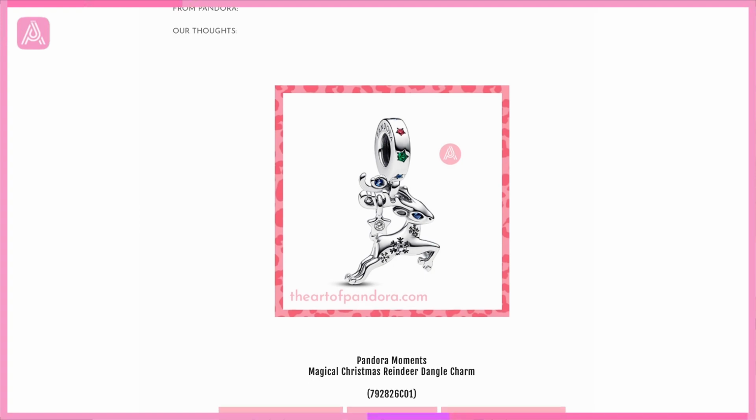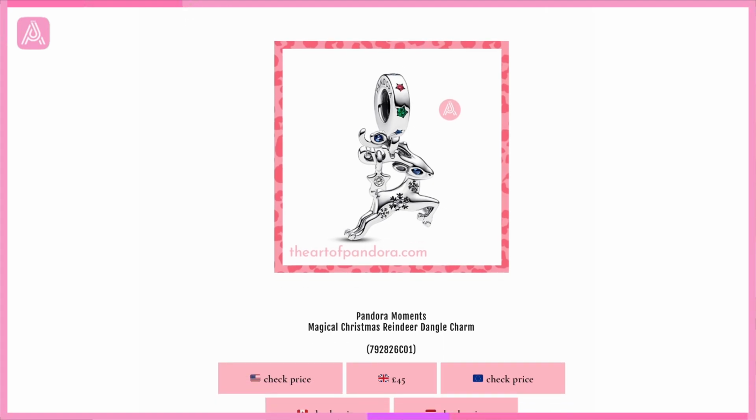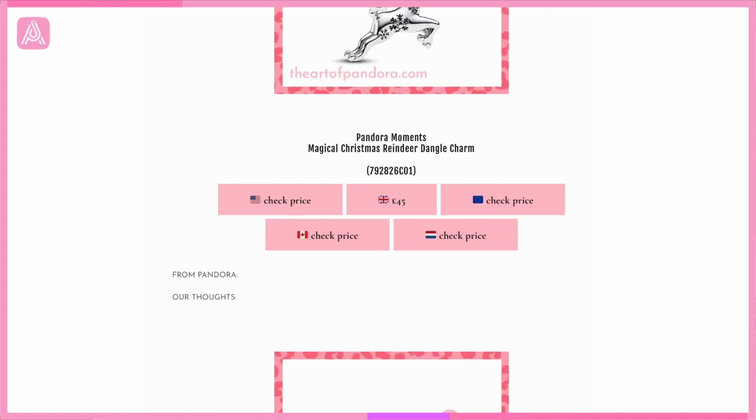And I always get the reindeer charm no matter what it looks like, so this one's not going to be missed by me either.